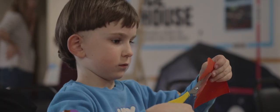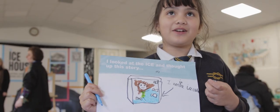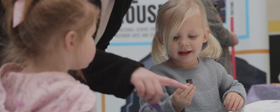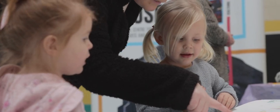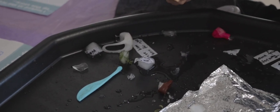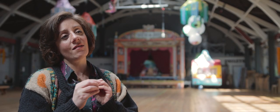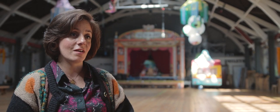So there's been various arts and crafts, painting, collage, story creation, little concertina booklets made. The youngest children loved smashing the ice blocks and finding little artifacts and fishes and bits of stories in there. It's great to see especially children engaging in the history of the Ice House. The younger you can teach people the history of the town, the better.